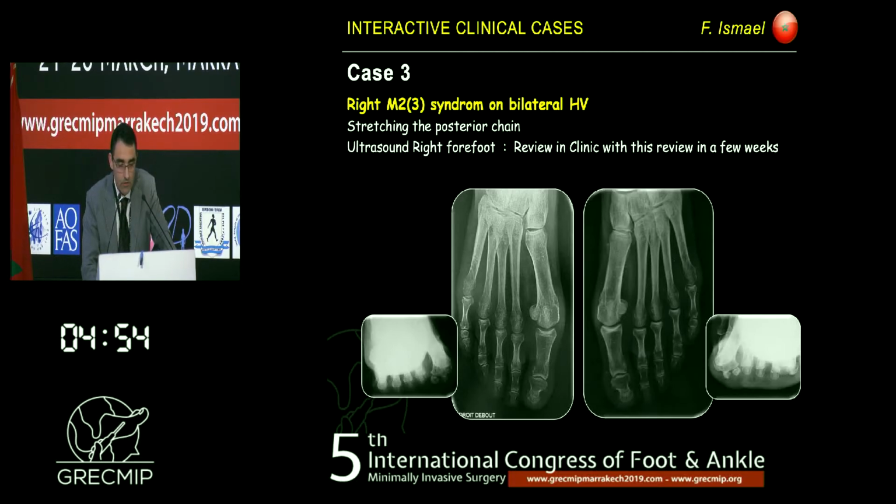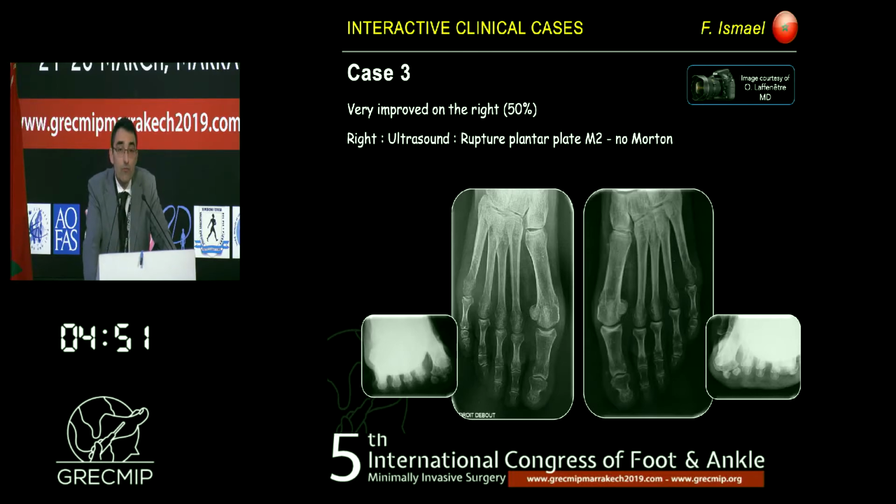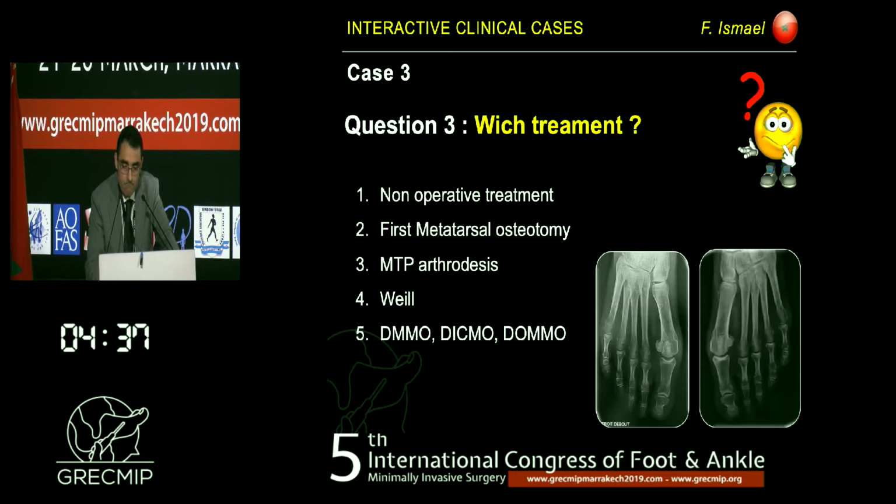No ideas? Continue. She was very improved at the right side, but at the left side she had an ultrasound with rupture of the plate, but she didn't have a Morton. For this case, which treatment? Non-operative treatment, we tried it, it didn't work. First metatarsal osteotomy, or Lapidus, or MTP arthrodesis. After that, percutaneous osteotomy of the head of the metatarsal. I don't have a lot of time, I will continue.